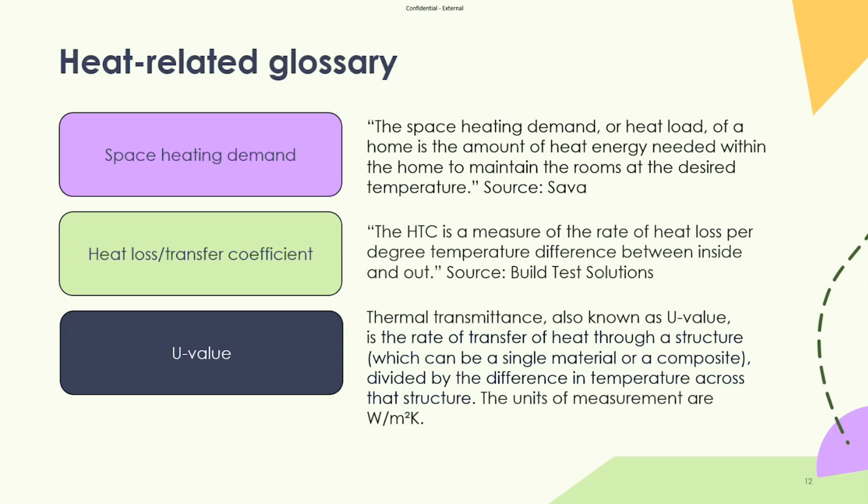So different properties of different constructions, different ages, different geographical settings will all have a different heat load. So thinking about what that means for the particular premises that you're looking at is going to be really important.